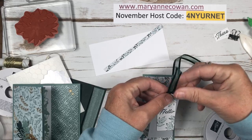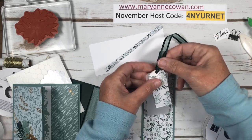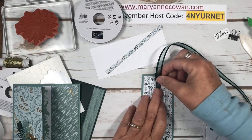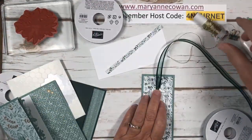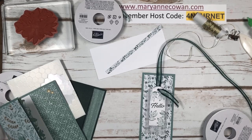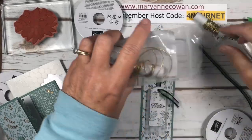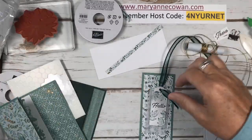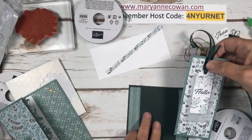So my idea is to put a little tag like this, a little tail I should say, put it on here, and then wrap it in gold. I'll show you where my other gold was. And then do a bow. Let me check. Right here. This one is not quite as thick actually. Okay, so let's see how this is going to look on the card base. I think actually this might look good.